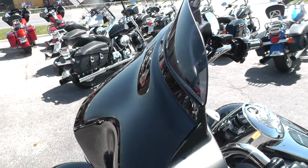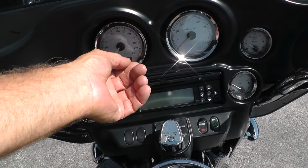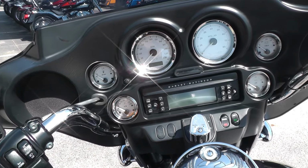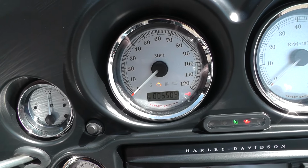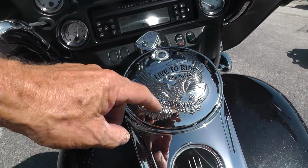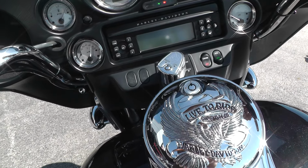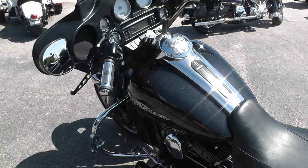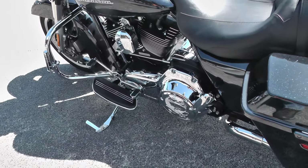Low profile tinted windshield. AM FM stereo, CD player, full instrumentation. It's got good miles on it too. 5,509 miles. Some more of the Live to Ride stuff here. Electronic cruise control. We just ran it through our shop and checked it out, so it's ready to ride.